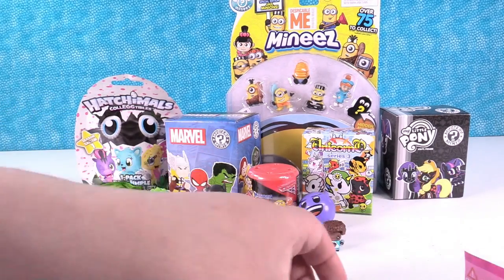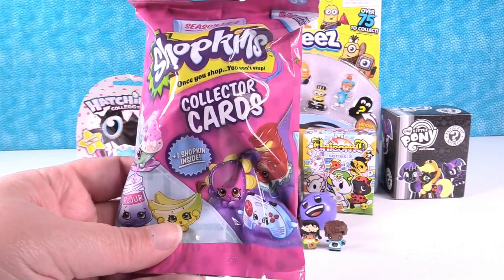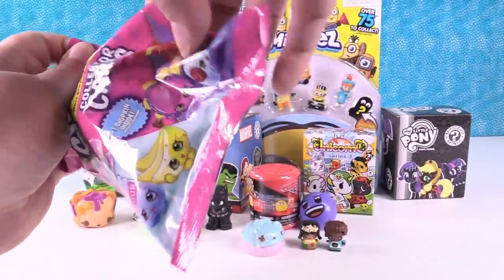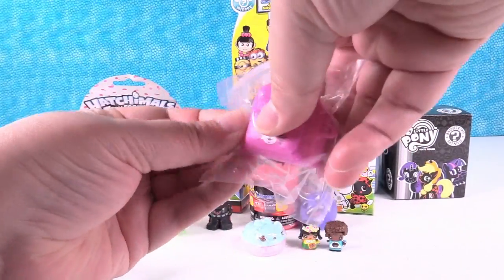Okay, I'm going to open this before Paul gets it. It's Shopkins Collector Cards, Season 5 and 6. You get cards and a figure. I would like a bunch of bananas as the figure. Okay, let's open the figure first. It comes in a little Petkin backpack.